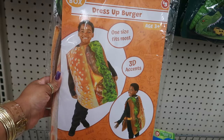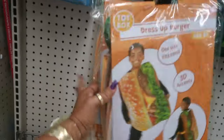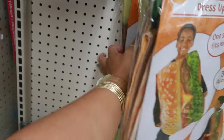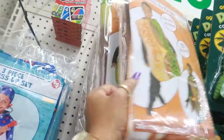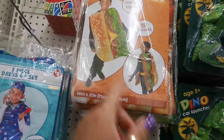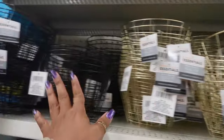Okay, look at this. Dress up burger. A burger costume. Is that the only one? There's an avocado. Pizza, says one size fits most, ages 3 and up. That's the only food I see: avocado, burger, and pizza.